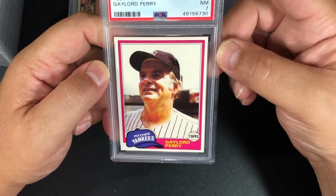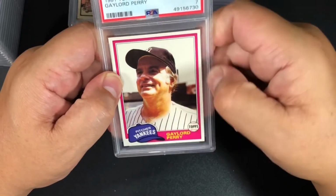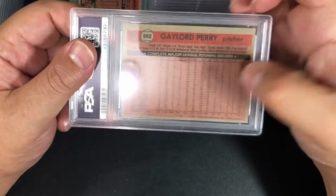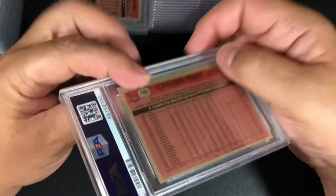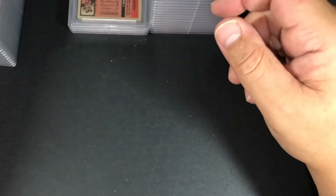I guess they're really looking inside the card with a magnifying glass, because I don't see it. The only thing I see is the off-center in the back, but for it to get a 7 for that, that's pretty tough. That's a tough grade. An 81 Gaylord Perry.